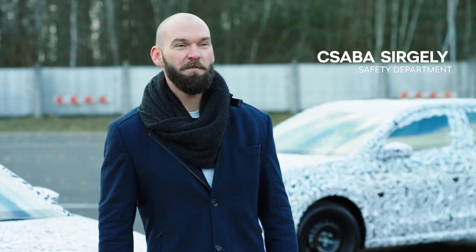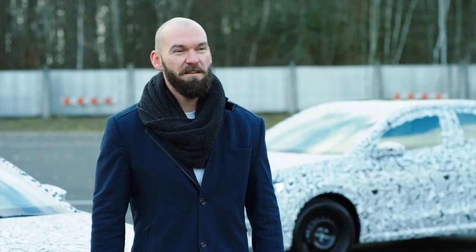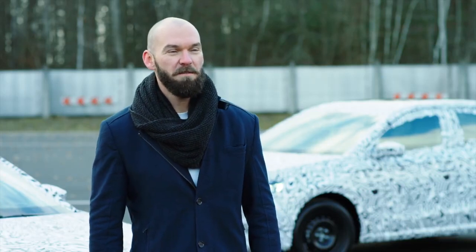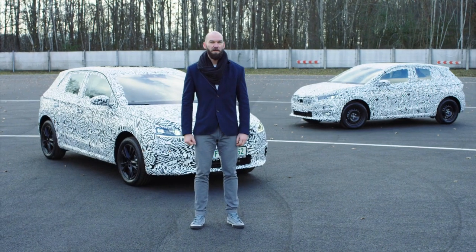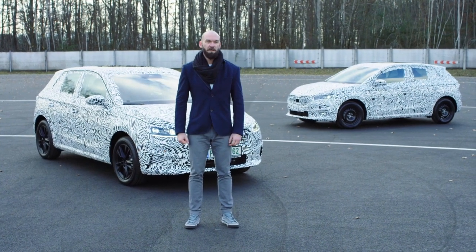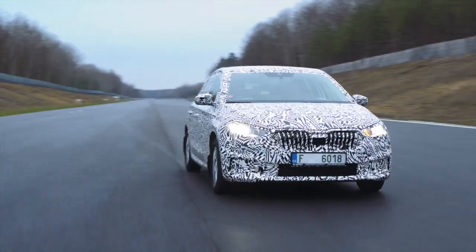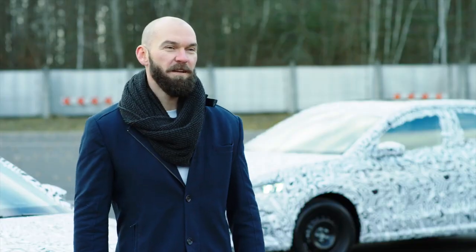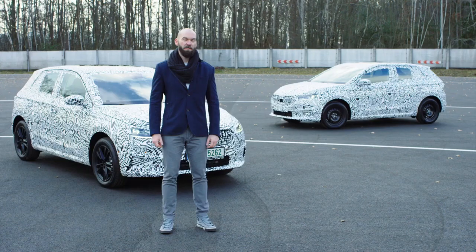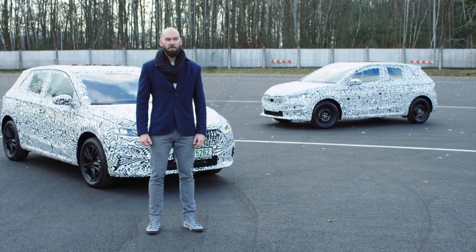I'm from the safety department. It's not easy to build safe cars today, but it doesn't really matter if we are talking about big SUVs or small cars, just like the new Skoda Fabia. The main purpose for both is and always will be the same: protect humans. The most effective way to do that is, of course, to prevent accidents. But what if a crash can't be prevented?